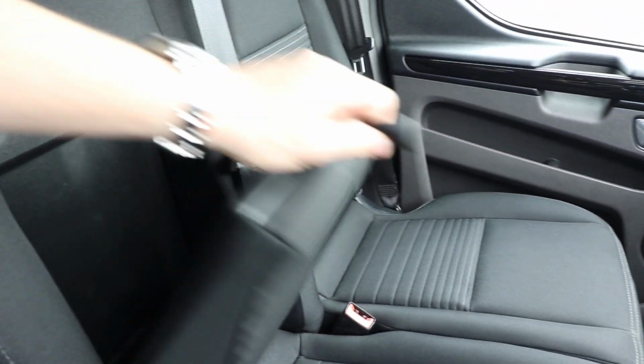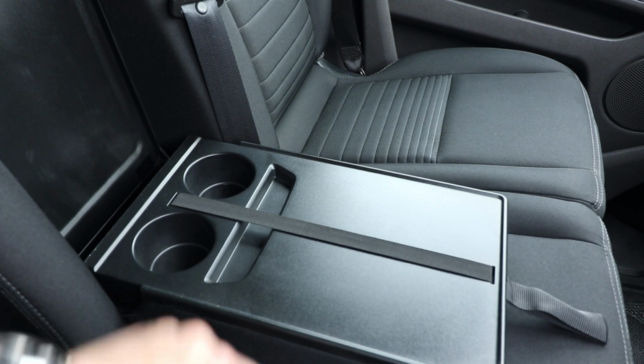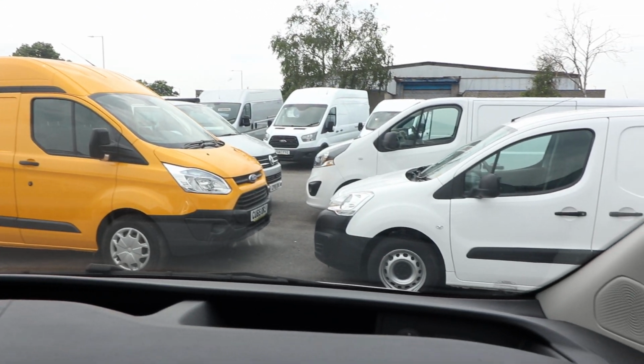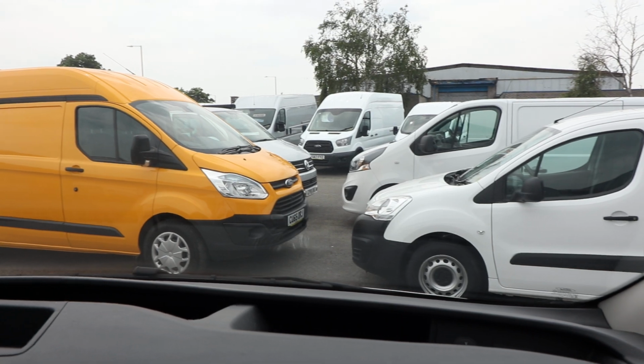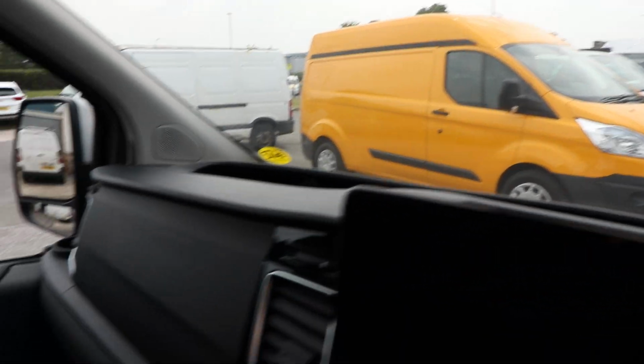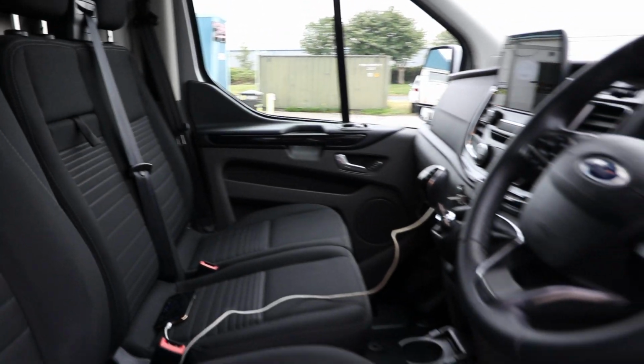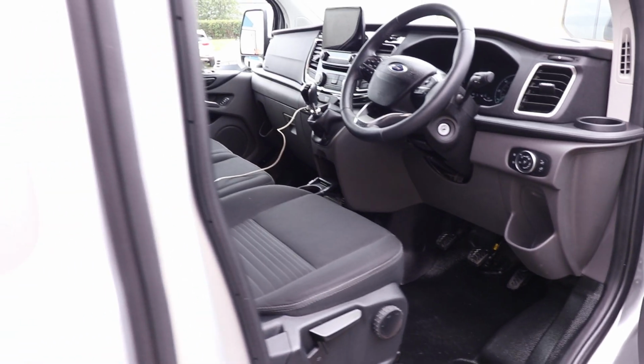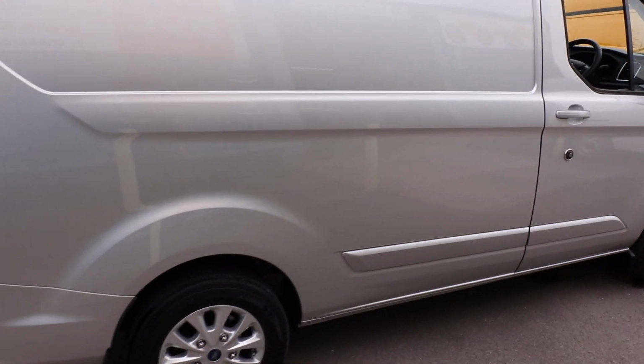And then on the seat you can still do the same thing as the previous ones, where you can fold this down, a place to store some paperwork, and cup holders as well. So let's jump out of the van now and have a look in the back. That is about everything in the cab. There is probably some more spec that I've missed, because there is a lot of spec that you get on a Limited, but those are the main things, as I say: air conditioning, Apple CarPlay, heated seats, etc.